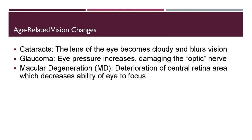Age-related vision changes. Vision changes are also part of the nervous system, as the eye is a sense organ for seeing. Nearsightedness and farsightedness may be familiar to you. Glasses or contacts can help improve vision for reading or distance.